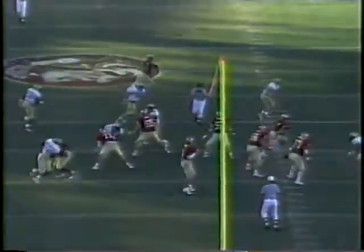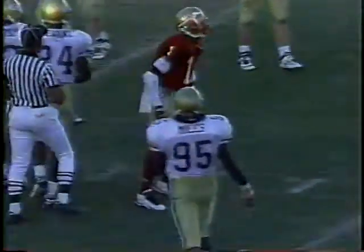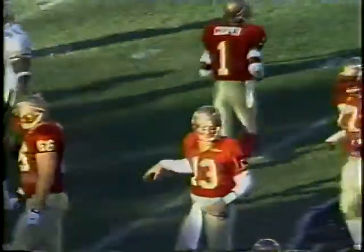Play action freezes everybody right down the middle. Good throw. He almost threw it too late. Offensive line continues to do an excellent job. The wide receivers are so skilled. That was Cooper. That's 8 more yards for the offense. Andre Cooper. They don't drop many balls.